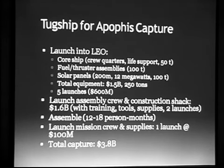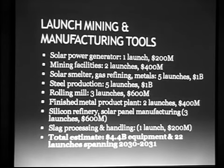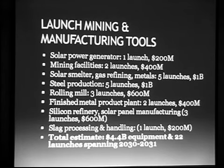After it's assembled, we'll launch a mission crew at the last minute, and because they're already going to be spending a lot of time in space, 32 months, I figure. And then basically the total capture cost, the cost of this part of the mission, is $3.8 billion in my estimate. That doesn't include upfront research, but it does include what I think will be the components we'll need to affect the mission. Next slide.